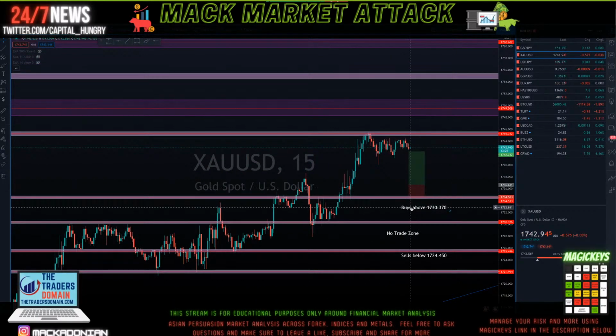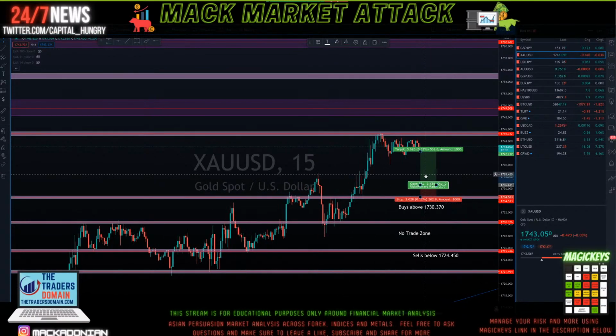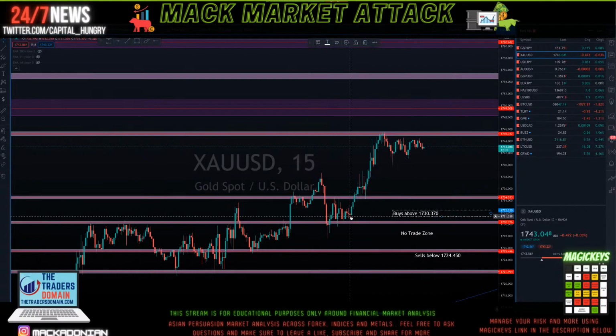Yeah, buys above 1730 worked out fine, but look at this. You know, you got a 1, 2, 3, 4, 5, almost 6 candles just trying to take you out. Oh, your stop would have been at somewhere around here, maybe. Sheesh, so 20, 30 pip stop loss. That's gold, baby. Gold, baby. Yeah, the trade would have worked out. Buys above here, bang.